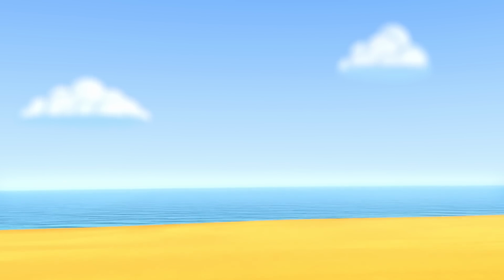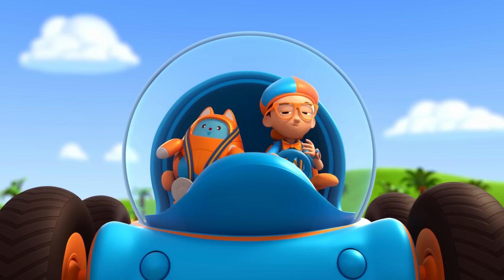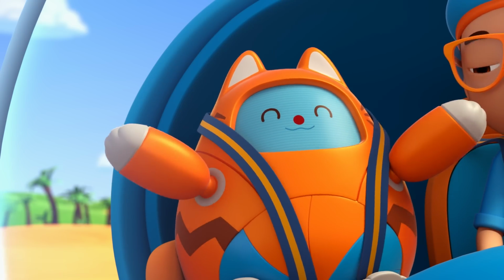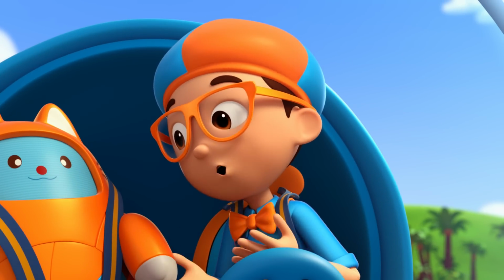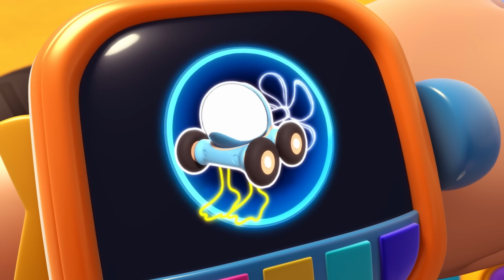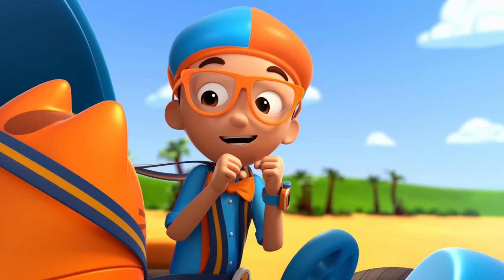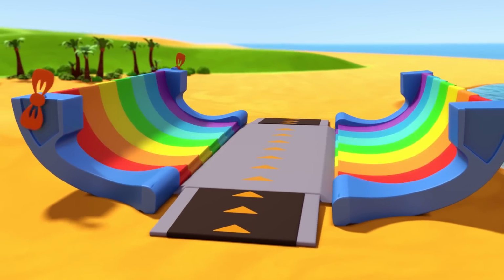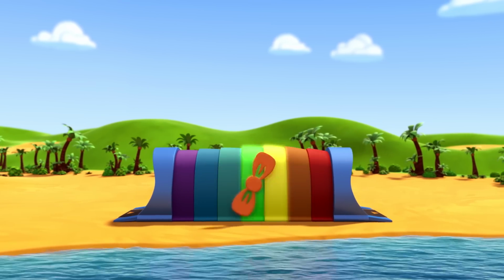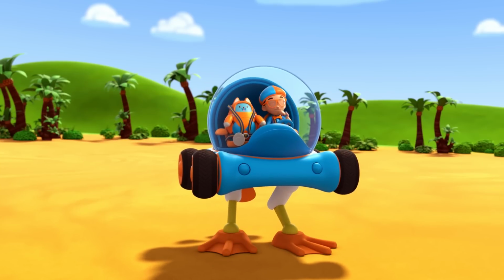I love being at the beach. Whoa, a flying fish. I wonder, what's underneath the ocean? Good idea, Tabs. We can go into the ocean and find out. I'll need duck feet and a propeller. Duck feet, propeller, confirmed. Activate Blippi Station. The Blippi Mobile is ready for adventure.